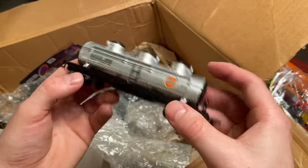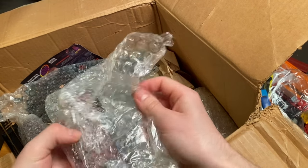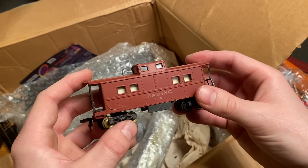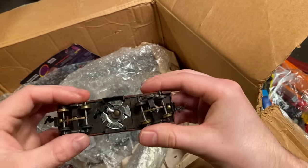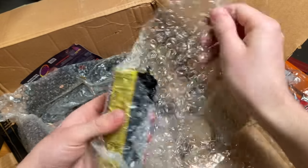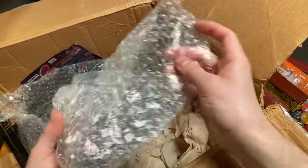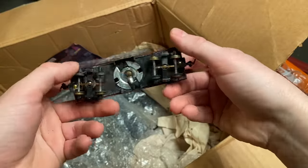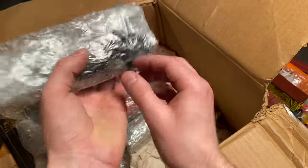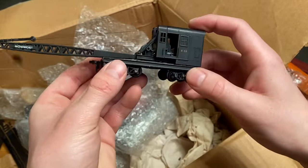Got a Gulf oil tank car. Even more vehicles, look at all this. Some sort of a riding caboose, and I think it must have a light or something inside there. I don't know, we'll have to test that out later. Some sort of a cattle car from Varney. Huh, an almost identical caboose. I think we've got some sort of a crane inside this one. Yeah, look at that. Even looks to be in somewhat decent shape.